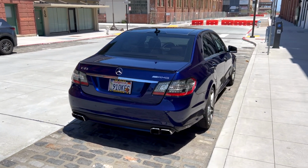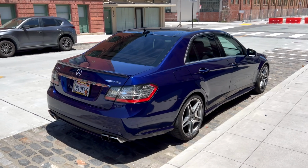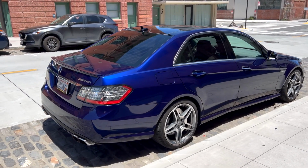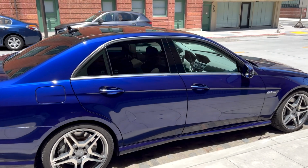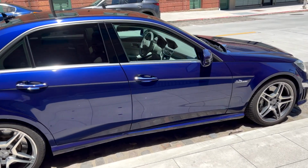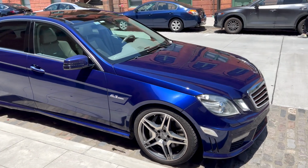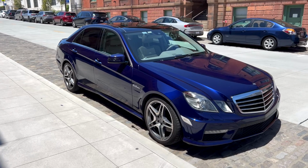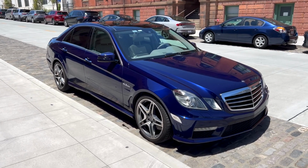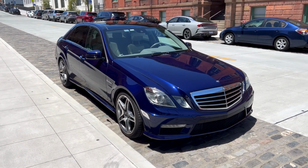Up until this point, I'd only owned BMWs, but I was really curious about what it would be like to have a Mercedes AMG, and specifically one with the M156 motor. So there were a couple of options that I was considering at the time, such as a W219 CLS63, a W211 E63, and there's a couple of reasons why I ended up going with the early generation W212 E63.